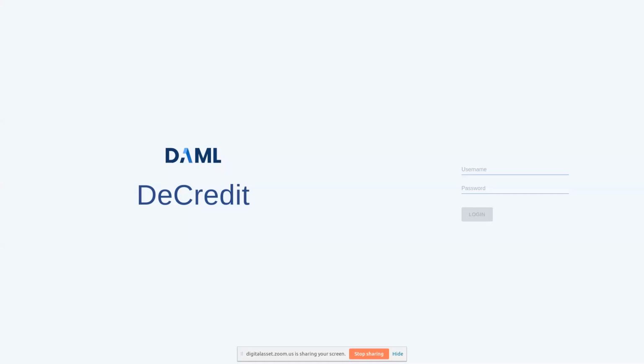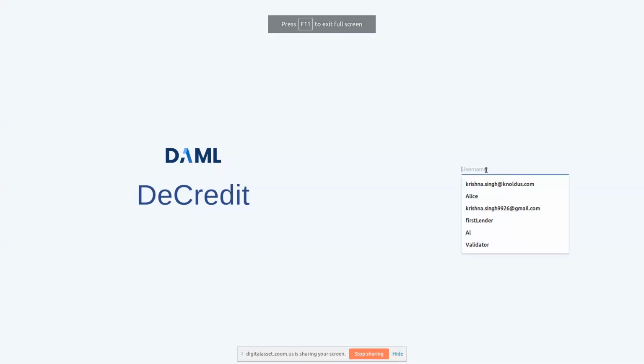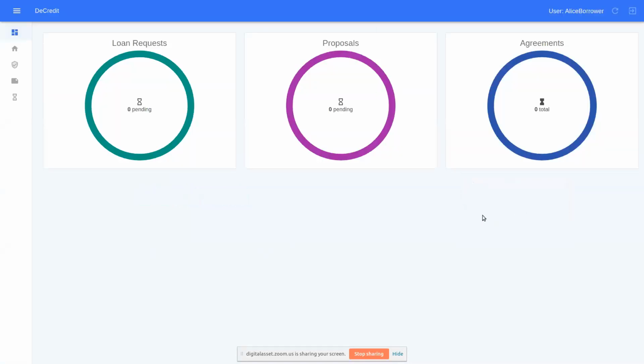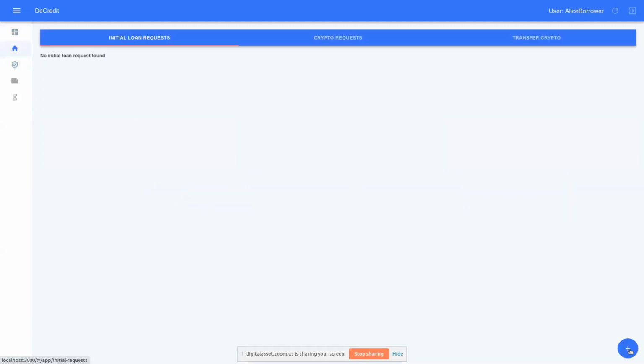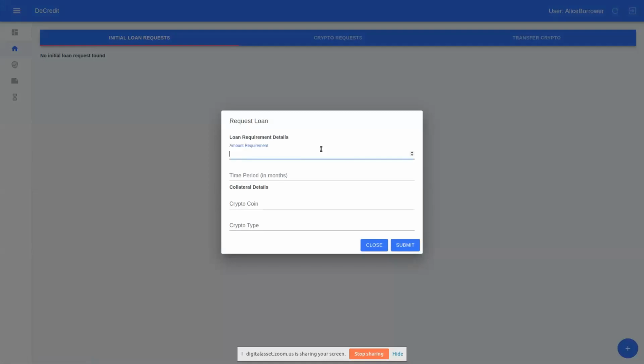Okay, so I am going to give a quick demo specifically of the loan origination process of our application. Let's begin. I already created a few users for demo purposes. So let's log in as Alice, the borrower. The profile of Alice the borrower is already verified by the validator, so now she can apply for a loan. From here, she can provide the amount required, 1,000, the time period, and collateral details.